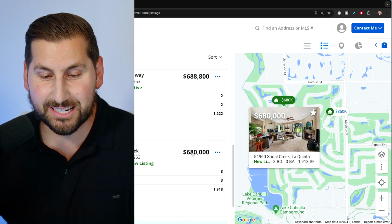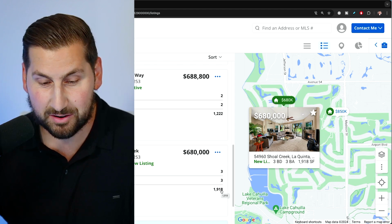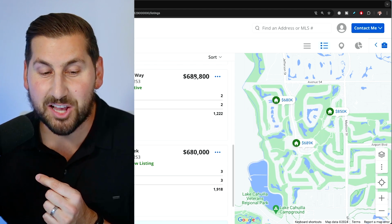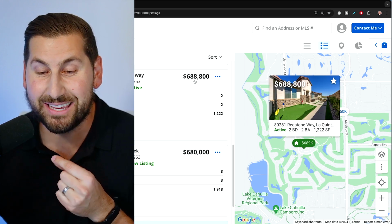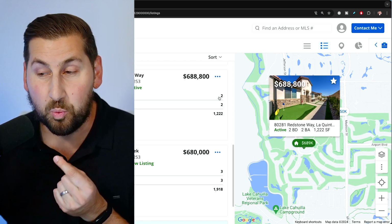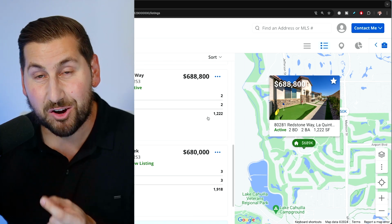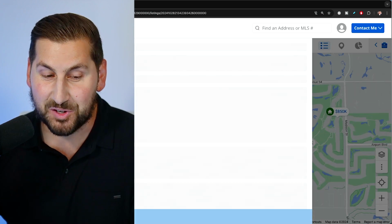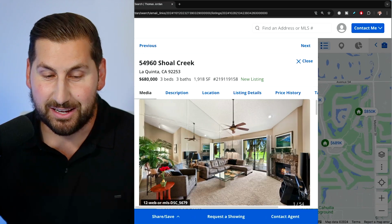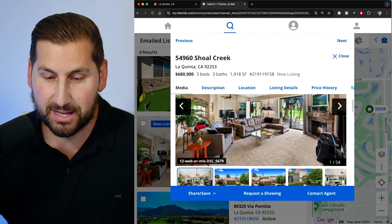So the older one, $680,000. It's 1,900 square feet. Remember that. And then there's a brand new one for $688,000. So only $8,000 more, but it's 1 bed and bath less, and it's about 700 square feet less. So I think you're going to be shocked at what you get when you're buying something newer or older. And yeah, so let's take a look here.